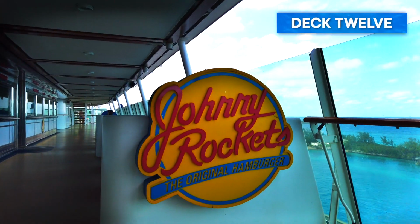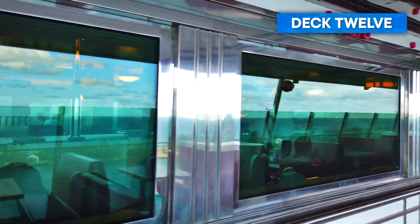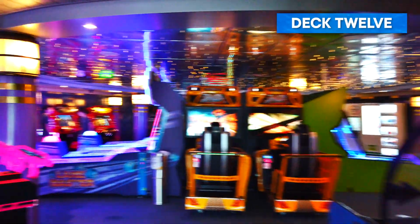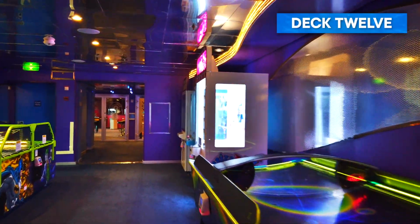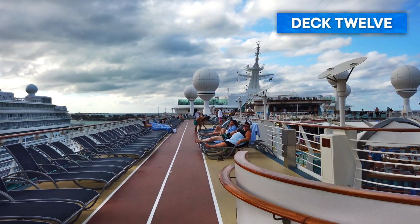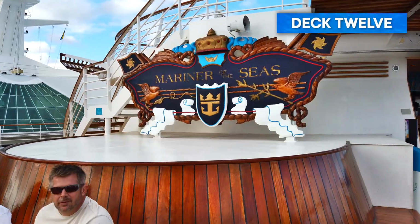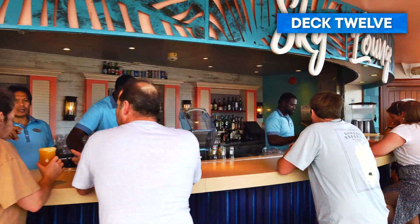Now moving down deck 12 here, you have Johnny Rockets, a great burger joint on the ship for an upcharge. Moving along here, you also have the Challenger Video Arcade here, where you can play some cool video games of all different kinds. Now we're heading outside. You have the jogging track here, where you can go for a jog to work off all that food you're eating on the cruise, and you can enjoy awesome views such as cruise ships docked next to you. After that jog, you probably want a refreshing beverage. You can get that at the Sky Lounge here up on deck 12.